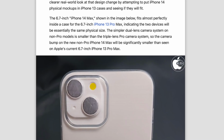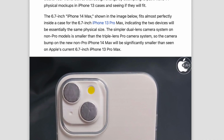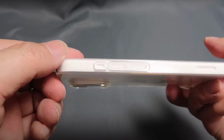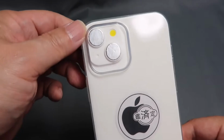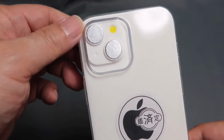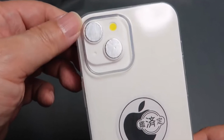Anyways, moving to the Max models, let's begin with the 14 Max. This is near identical to the 13 Pro Max in terms of the dimensions, and so that means it's a pretty snug fit with 13 Pro Max cases. Really, the big difference with the Max is going to be the camera bump, since while it's increasing with the regular models, obviously it's still going to be a lot smaller than the Pro models' camera bumps, and so yeah, we can see that in these images.